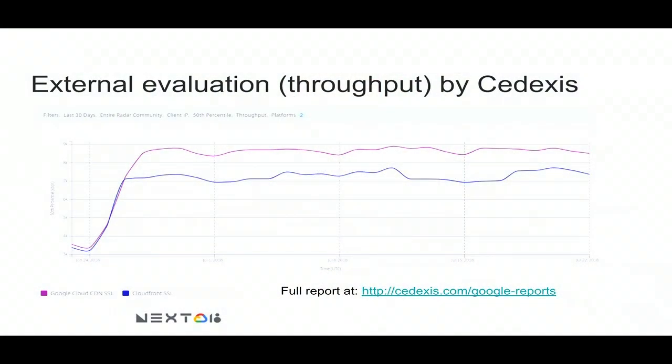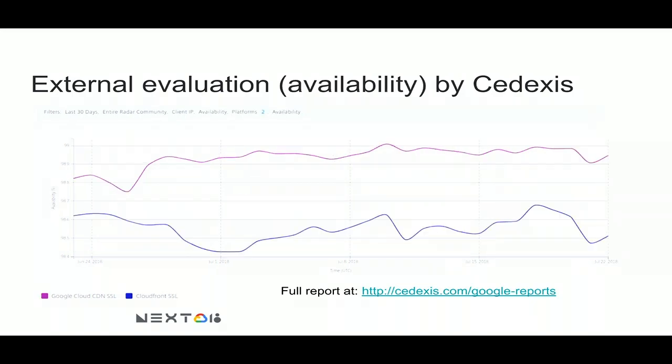We have results for latency. We have results for throughput. The early part of the graph was actually a problem, a small downtime on the Sedexis side. So for a couple of days, the data was missing, but then the graph comes back up. And availability.